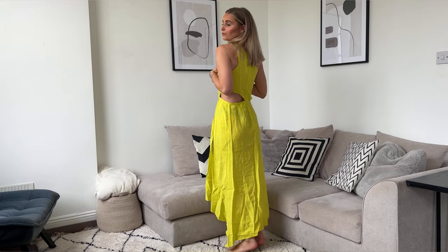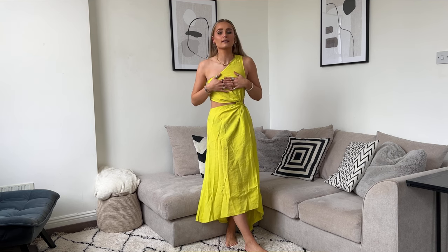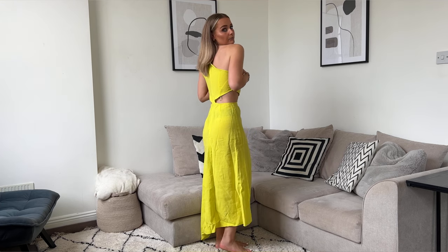Obviously, as you can tell, it's a bit see-through. It's kind of like a linen-y material. I love that it's got the knot there. I don't know. I do really like the colour as well. Again, obviously, I would pair it with white heels, a white bag, and gold jewellery, like the rest of the dresses. I don't know what it is about colour. I just love pairing it with white, certainly in summer.